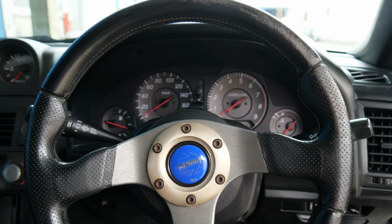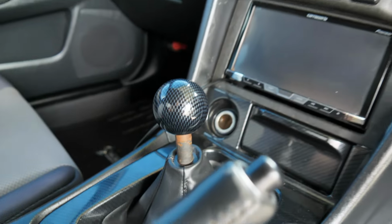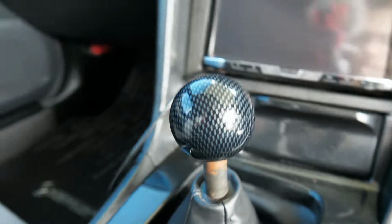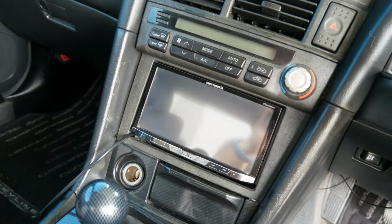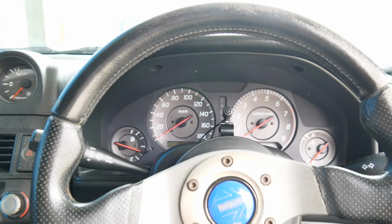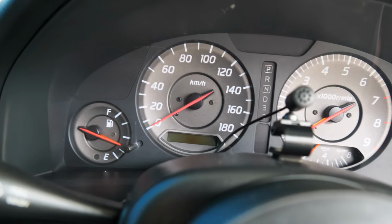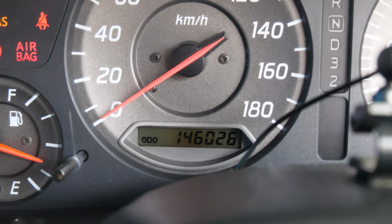And here's our Momo steering wheel, and an aftermarket shift knob. It's the faux carbon pattern on there, so you can see it's painted on. And our Carrozzeria audio system. And I'll show you the mileage here in a second. As you can see, about 146,000 kilometers.